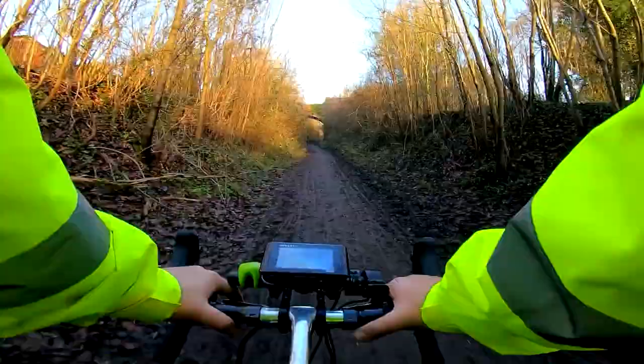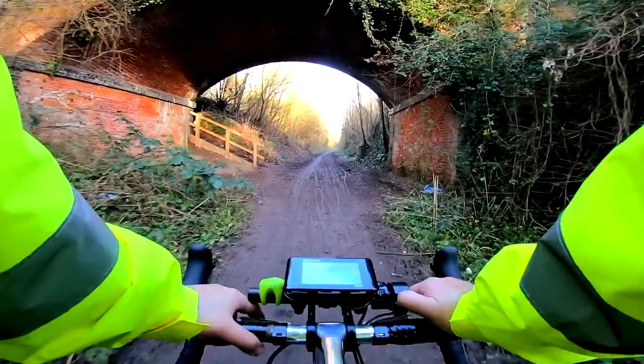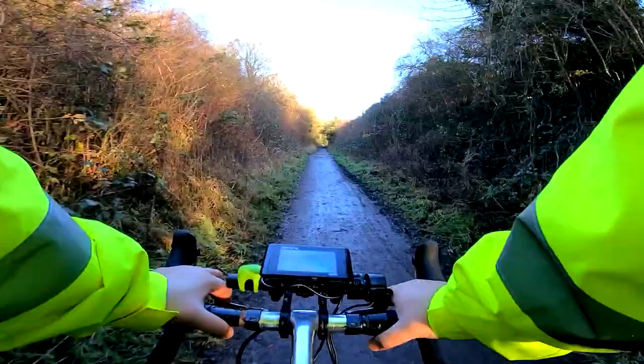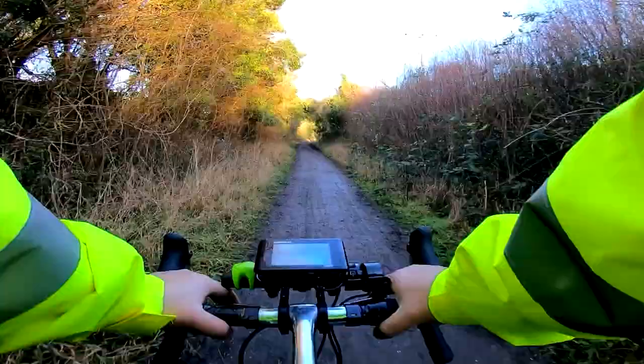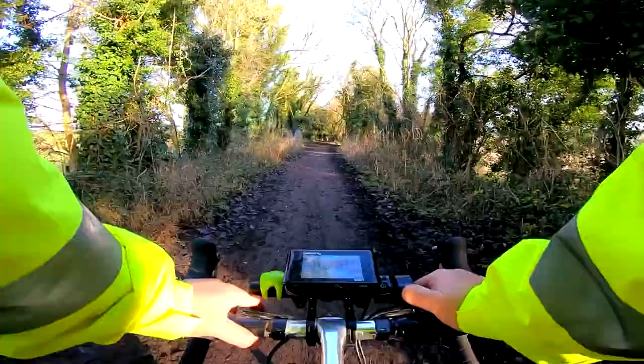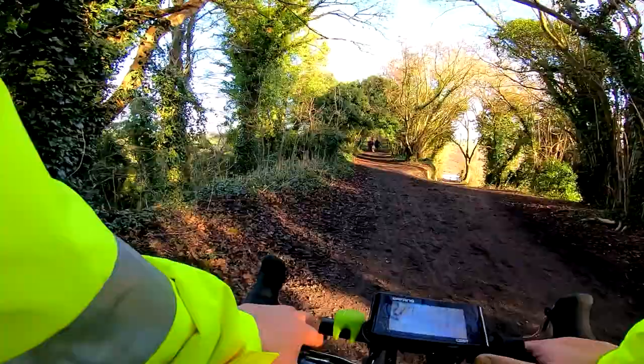What time is it now? Must be morning still. I think about 11:30. Can't tell. Going on another little bridge. Sun coming out this end. Ow! Smacked me in the face, branch. Ah, there's another one. We can see it through here. What's the sign say? Meon Valley Trail.